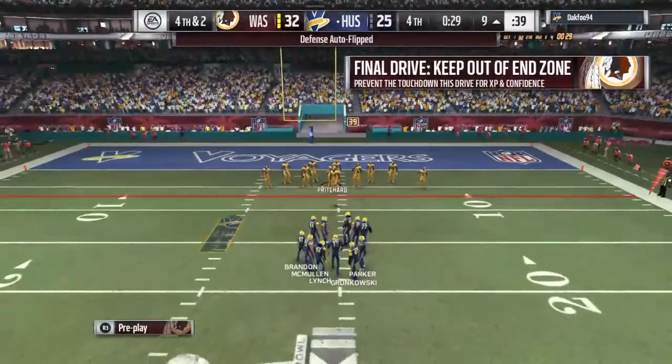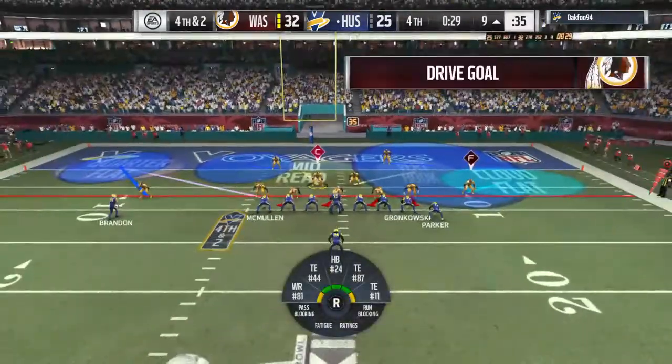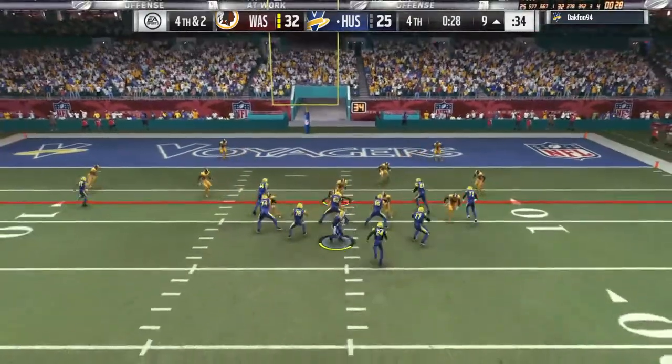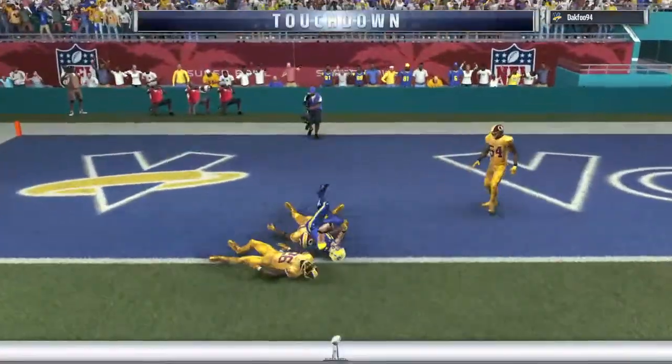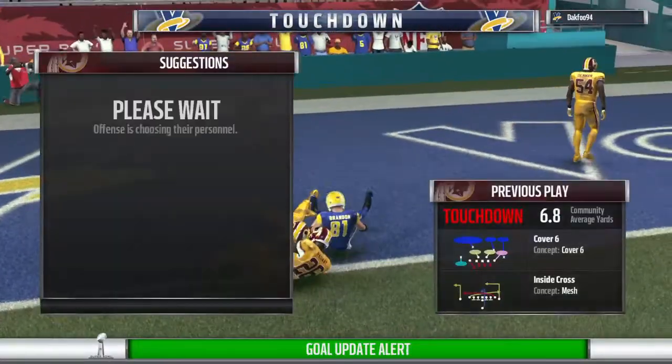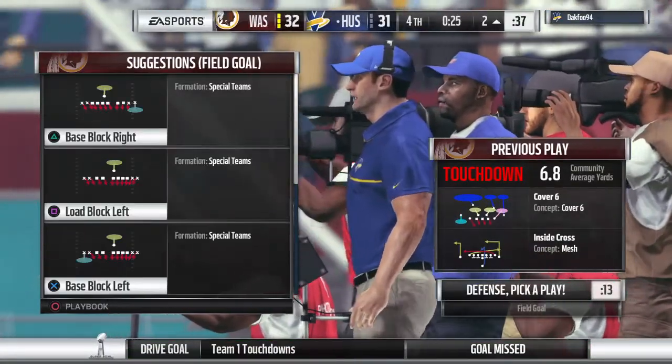What a Super Bowl this has been, and the biggest play comes now. It's 4th down. He's back to throw. And it's caught. So they rally here in the final minute, and they're an extra point away from tying this game.